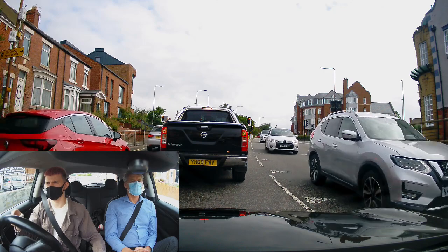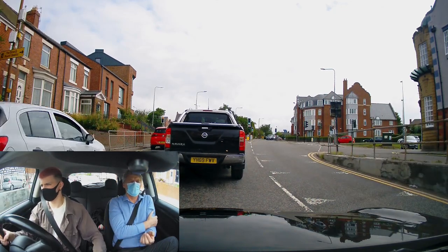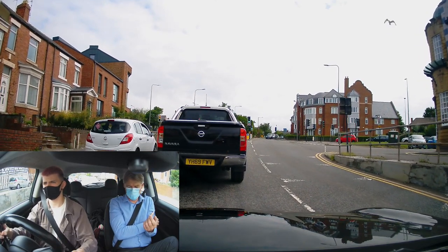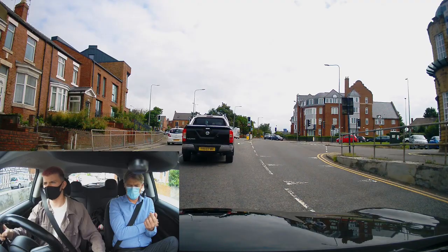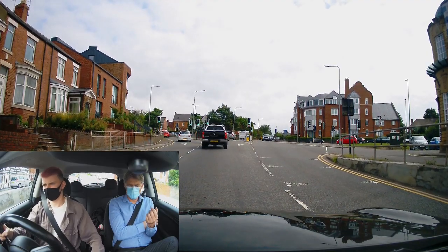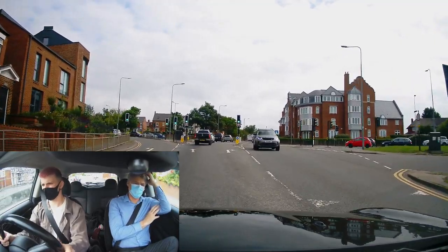As soon as that goes green, I need my indicator on that. Don't rush, just take your time. Put that back on actually. Yeah, but you need gas on there first. You're just doing clutches, that's bad.